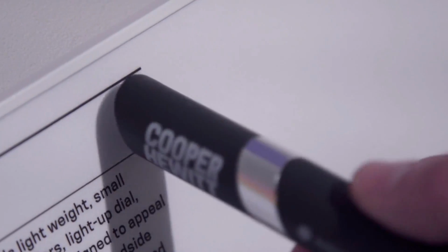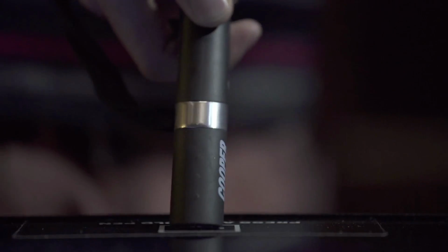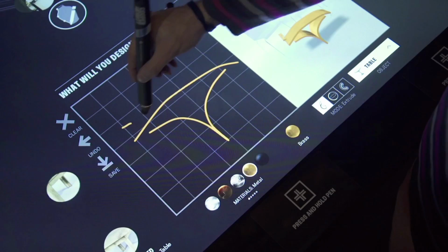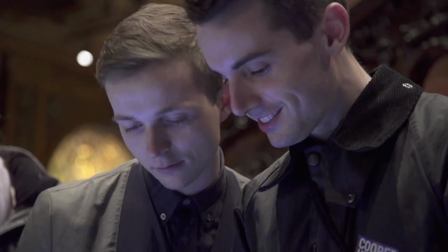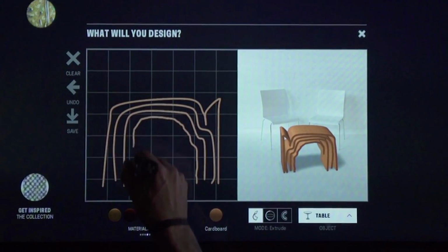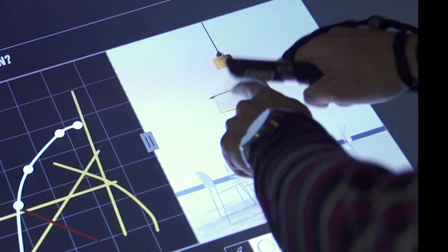So if you see an object you're interested in, you can actually save it to your pen, offload it into the table, and use it as inspiration for your own designs. We launched this in February, and since then, people have collected over 500,000 objects. These are maker applications that allow you to design everything from a building to a piece of furniture to a piece of fashion and save it to your own account. We have over 40,000 objects that have been created and saved and shared.